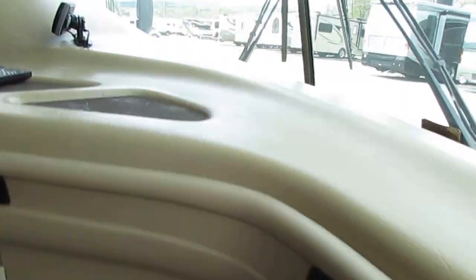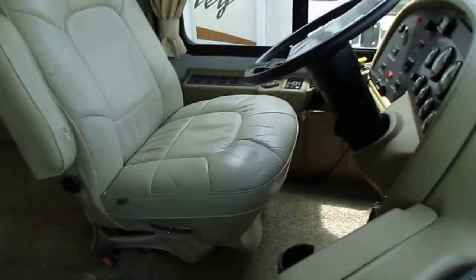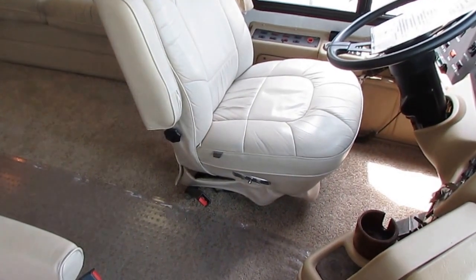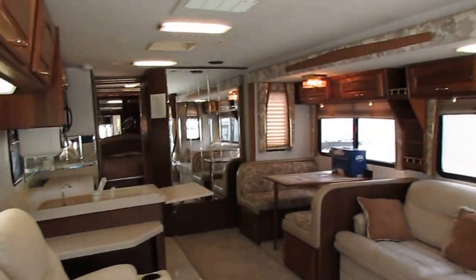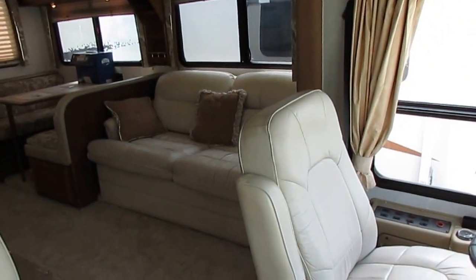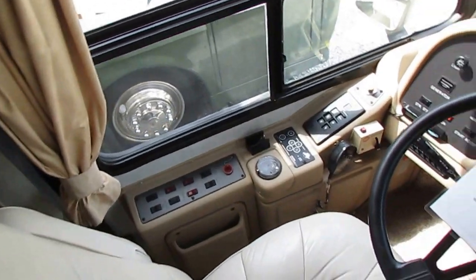As we step inside, folks, the carpet and the upholstery look great. I mean, they've kept these seats cleaned or conditioned or something, because they look awesome. These are all leather power captain's chairs. Doubles on the passenger side. You got a double chair there. Beautiful. Got the dark cherry wood cabinets, Corian countertops, leather furniture, ceramic tile floors. You can tell this was a very expensive motorhome back in its day.